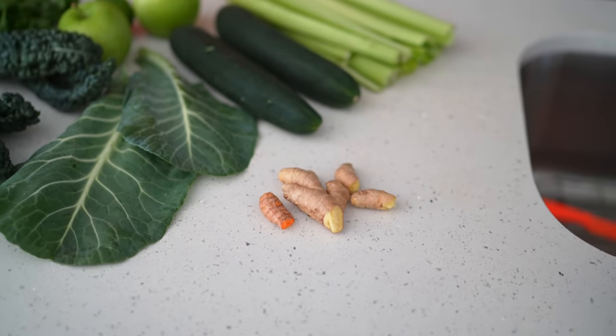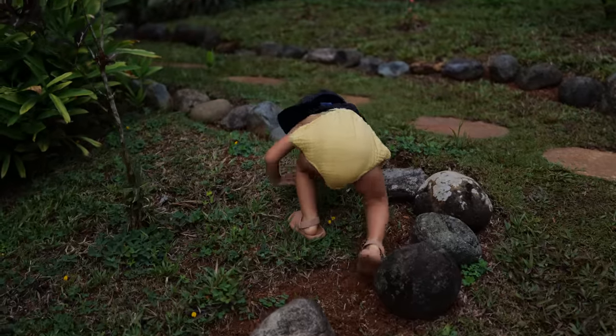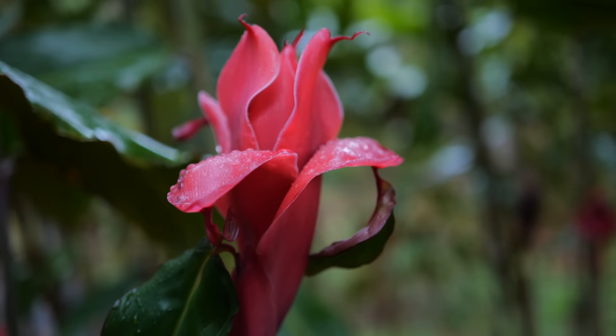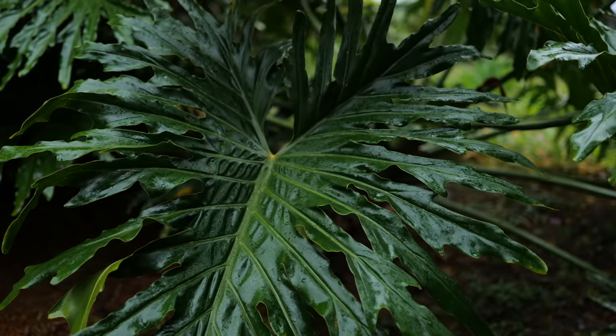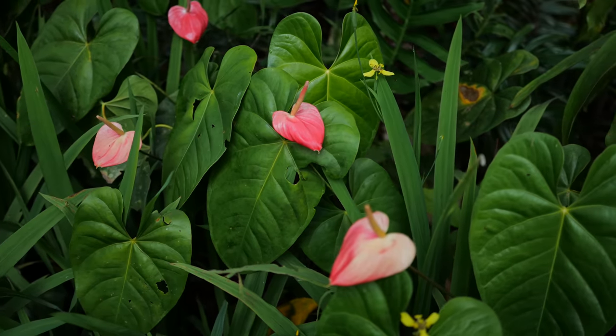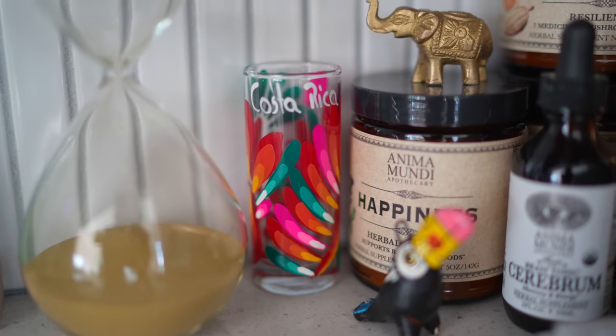So yeah, Costa Rica is so colorful just by its very nature. It has some of the most abundant, beautiful birds in all the world, and it's very life-giving from the fruit to the flora and fauna. It's just a beautiful place, and we really wanted to bring more of that vibrancy into our home.